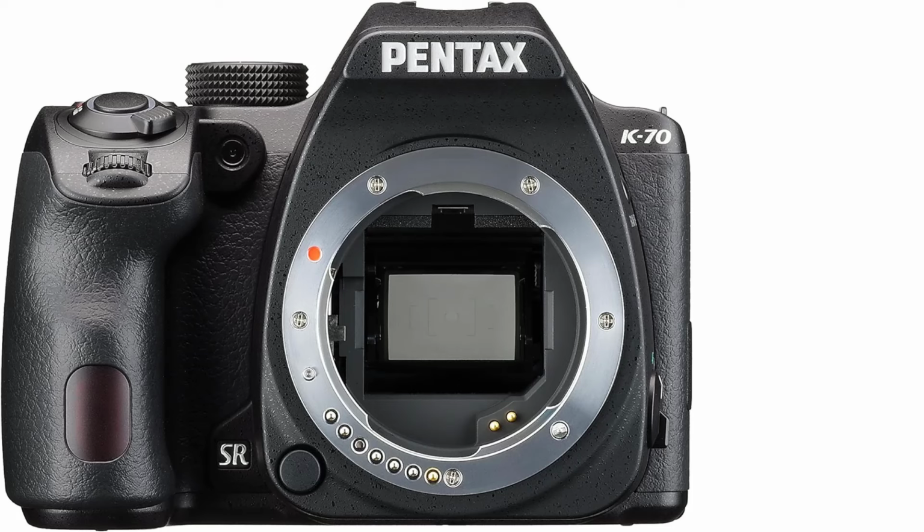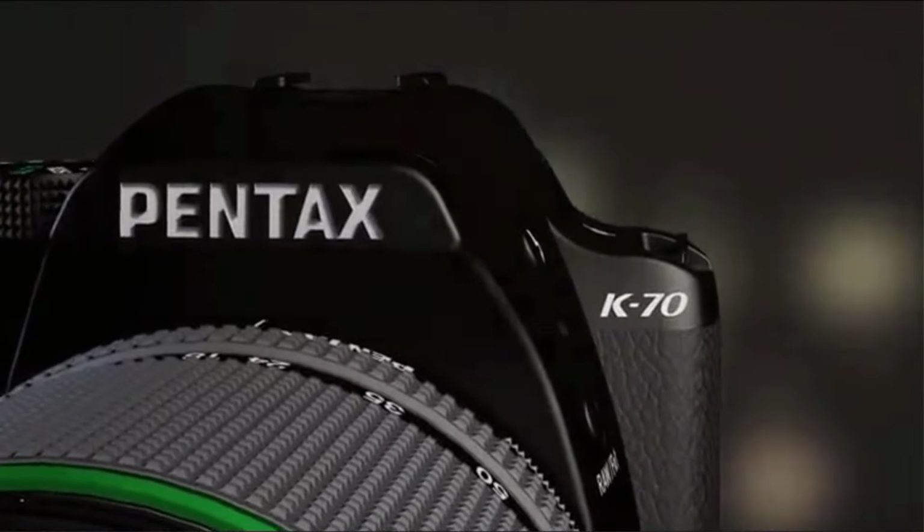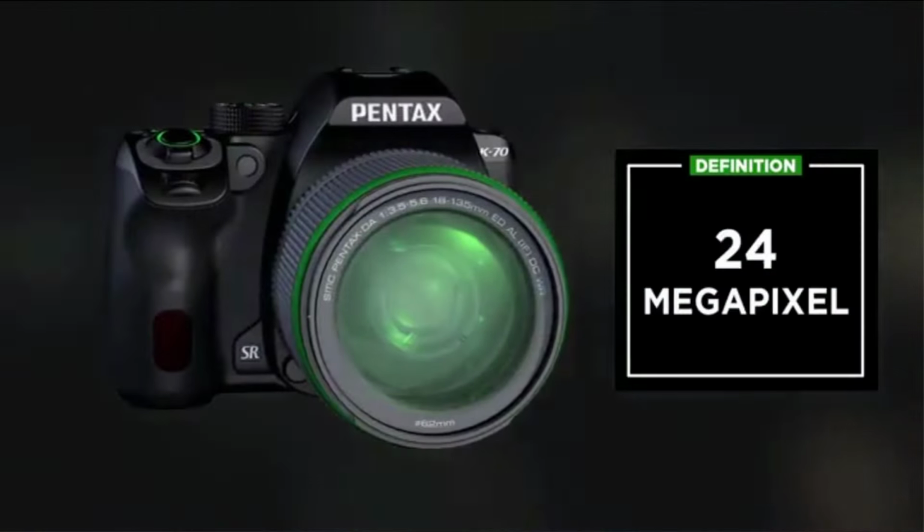You might be surprised to learn the K-70 has image stabilization. It has a built-in shake reduction system that keeps your images sharp. It allows you to shoot with slower shutter speeds. That gives you more control over your exposure settings. And it gives better results in low light.